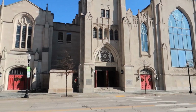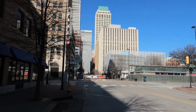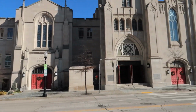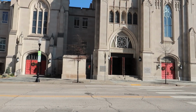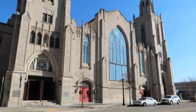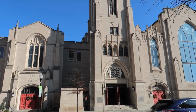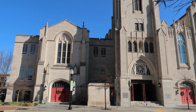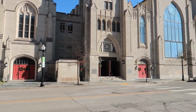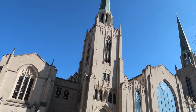Now I'm on Boston Avenue, which is the main drag through downtown Tulsa. As you can see, there are the buildings I was at earlier, the BOK Building. You can hear this all over downtown. The First Presbyterian Church. Of course, it's a Sunday early afternoon, but blocks away you can hear this. It's basically a soundtrack, if you will, for downtown Tulsa right now. It's a beautiful church.